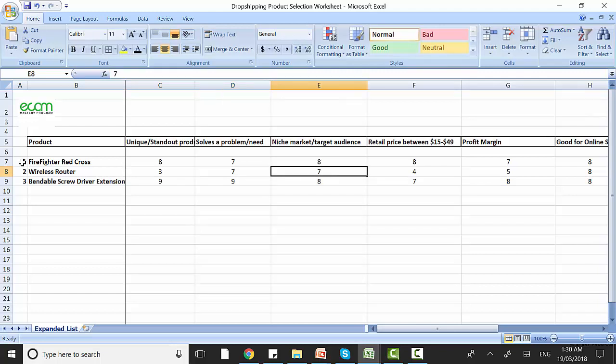Okay, niche target audience. Yes, I can find people who will buy the wireless router, but still I'll give it a 7. Price range 15 to 49. Yes, some routers can be costly, so maybe not the best rating that I can give, only 4. Profit margins, because a lot of people are selling it, I might not be able to get good profit margins, so I'm only gonna give it a score of 5.